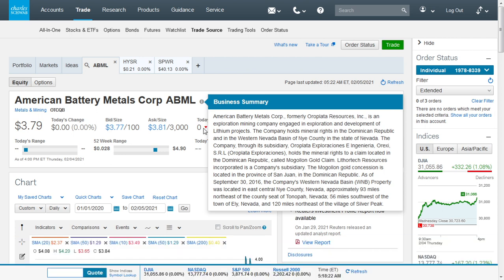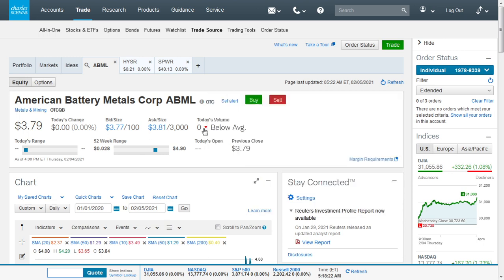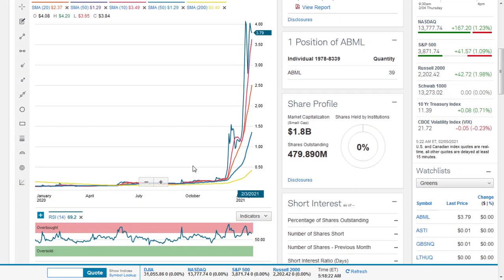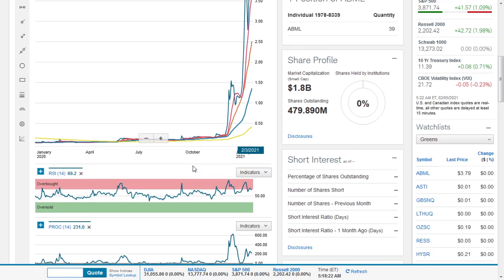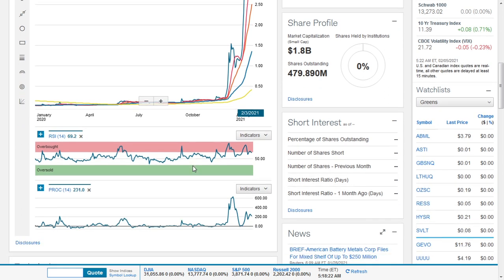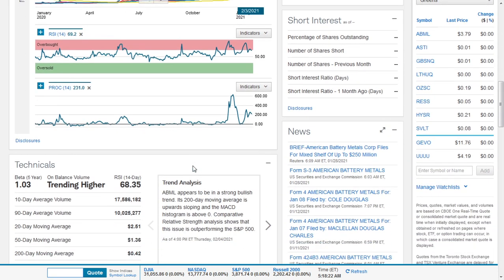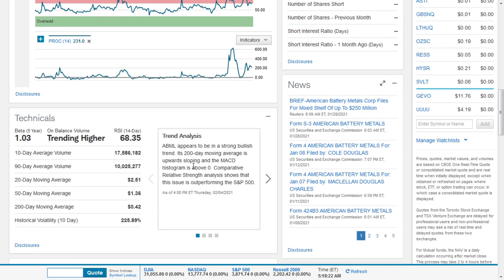SunPower Inc. stock update. So American Battery Metals closed the session of the 4th of February 2021 at $3.79, and we have to indicate we have a position in American Battery Metals. It currently has a market cap of $1.8 billion that has increased as a result of the gains it has had of late. I believe its short interest was increasing some days ago or something like that.